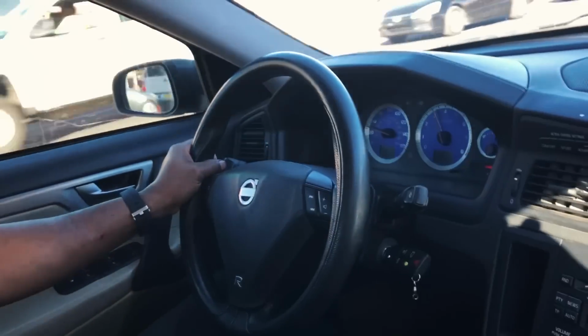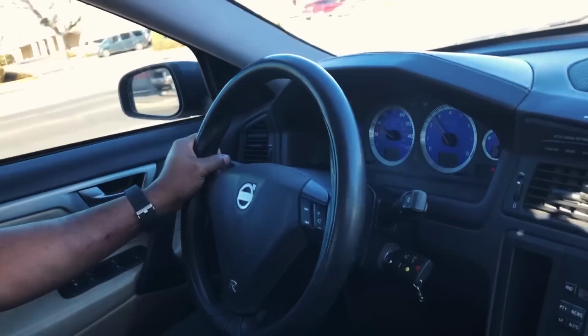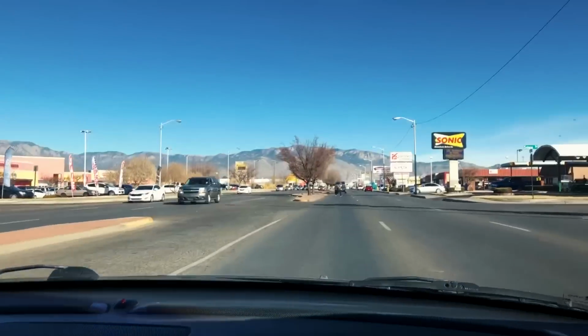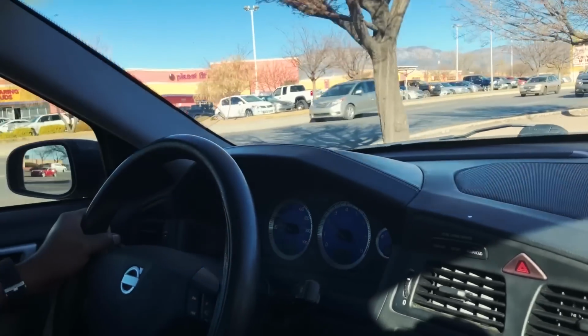It's still a little bouncy. These struts are gone, man. Yeah, I'm just hoping, because they're expensive. Yeah, the backs are real hard to replace too. You would have to strap them to replace them.